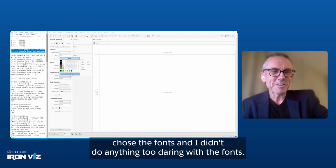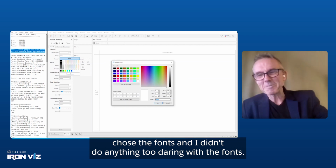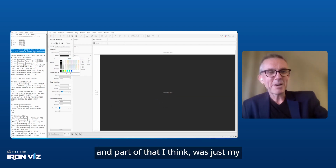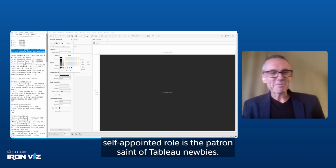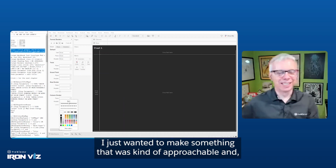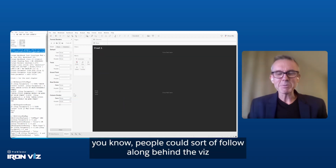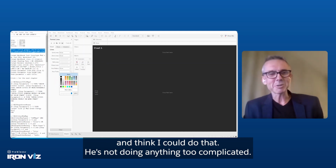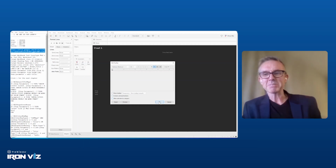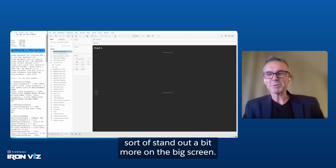We just chose the font, and I didn't do anything too daring with the font. I went with the Tableau family, like I did with my qualifier, and part of that I think was just my self-appointed role as the patron saint of Tableau newbies. I just wanted to make something that was kind of approachable, and people could follow along behind the Viz and think, oh yeah, I could do that. He's not doing anything too complicated. So Tableau font, although I did go for the Tableau medium to make it stand out a bit more on the big screen.